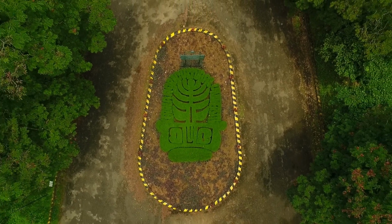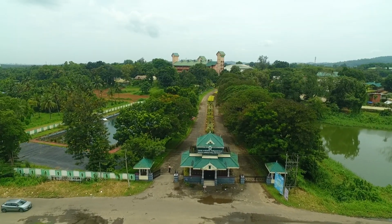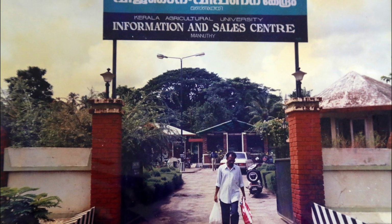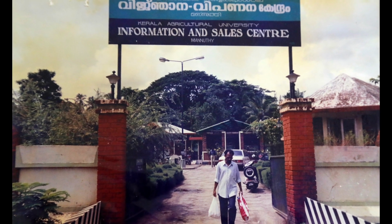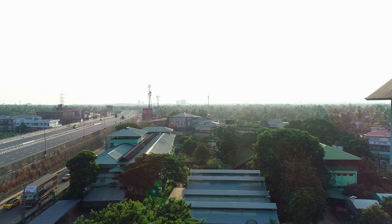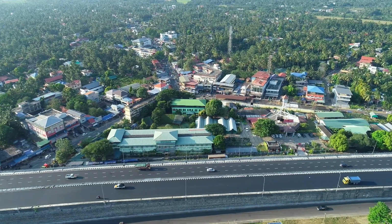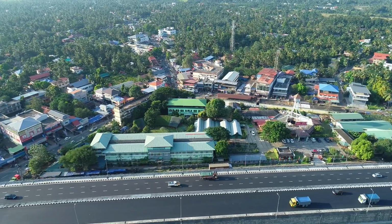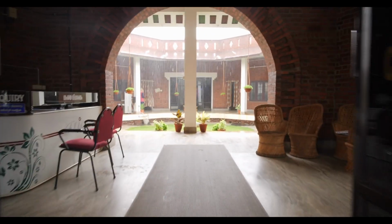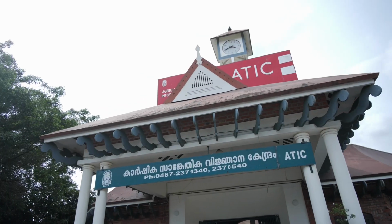The Kerala Agricultural University started an information and sales center at Mannuthy, Thrissur in the year 1993. The center was created to provide agricultural technologies and information of the university to farmers through a single window approach. This experiment gained national attention and prompted the Indian Council of Agricultural Research to start 44 agricultural technology information centers throughout India. In the year 2000, the Information Sales Center of the university was upgraded to ATIC.